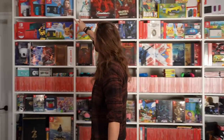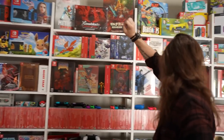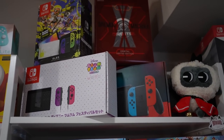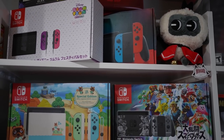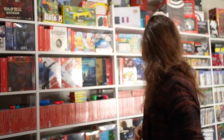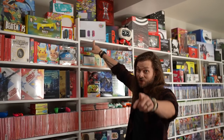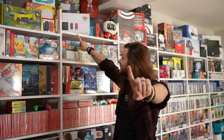So all the Switch games through here, down there. All the consoles are here, and over here, all my special editions, which I have most of at this point. I know I'm missing the Fortnite one, for example. The only one you're missing? There's a couple. I do have the rarest Nintendo Switch. We've talked about that. The Disney one, thanks to Steven.